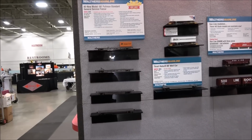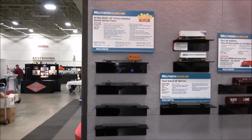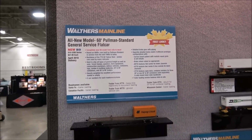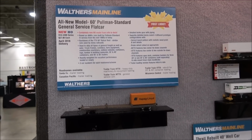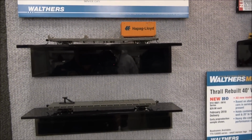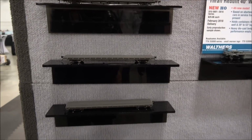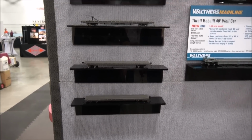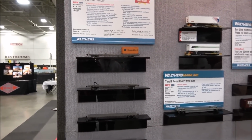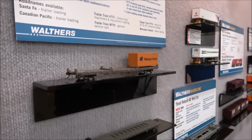All right, so this is a brand new announcement at the show, the Walthers Mainline 60-foot Pullman Standard General Service flat car. We have 4 different configurations that we're building with this, with 4 different types of decks, either for general service, trailer loading, container loading, or for heavy equipment loading. So this is a brand new announcement. These are coming in April, and this is a first look at it with pre-production samples. There are going to be roads that we bring out on this that use that particular type of service, and we're going to match the type of service to the road.